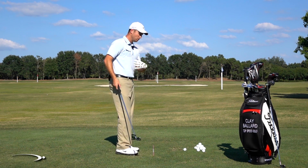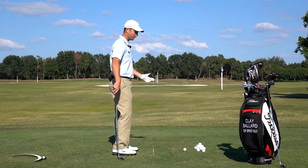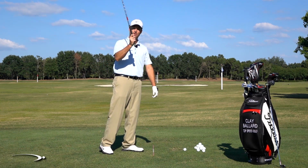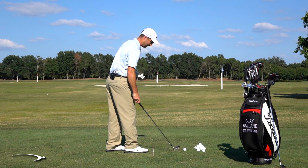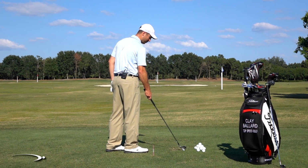So we are still using that momentum to release the club. We're still using that momentum to allow the club face to turn on over and release, but we're not getting to these extremes where we're way out here and then way in and kind of moving around a lot. So parallel plane or something similar to that is what I particularly think is the most repeatable.